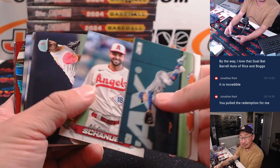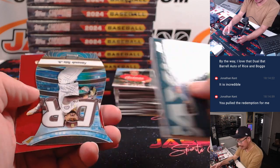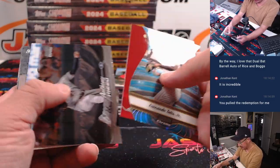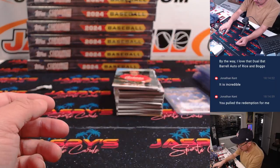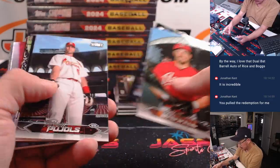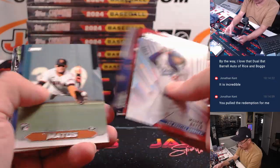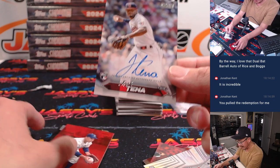Nice. Have you gotten that yet, Jonathan? The dual bat barrel auto, Rice and Boggs. Congrats, man. What a hit. And another Jose Tena autograph.